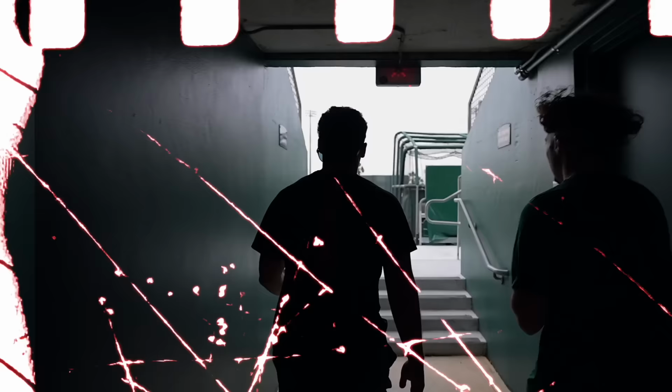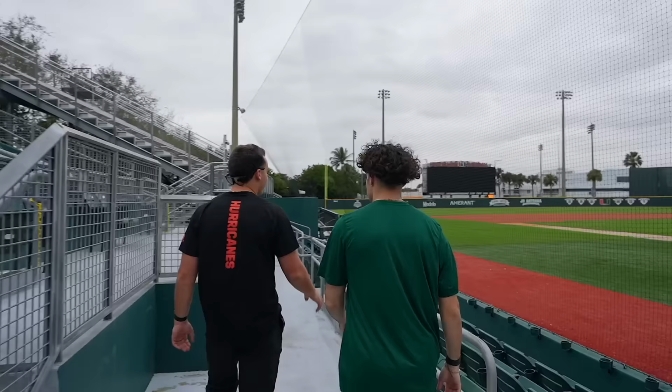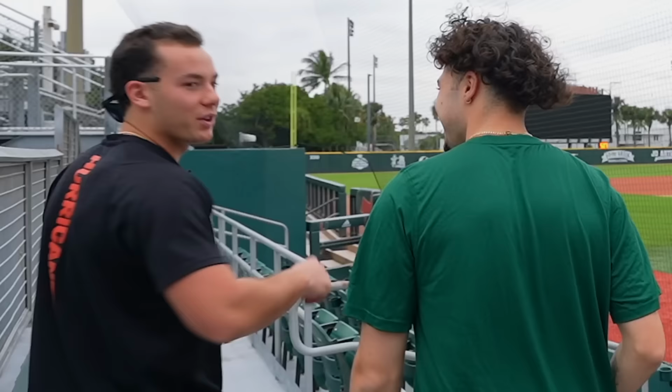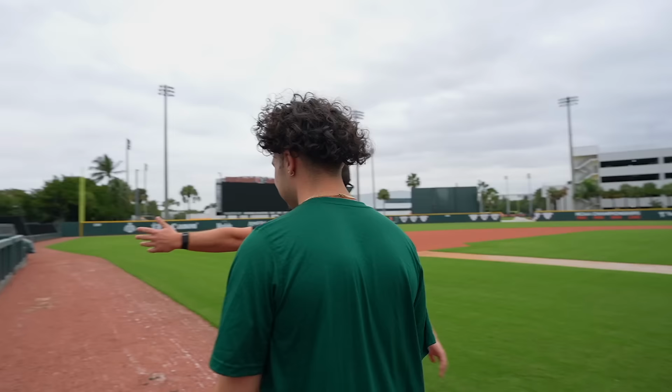No, the field's in prime condition right now. So nice. These seats are sick, right on the field. They are nice for the fans, but let me tell you, for every fan that sits right here, I hear everything you say. Really? If you're sitting here, I'm hearing it. So here we got our visitors dugout.